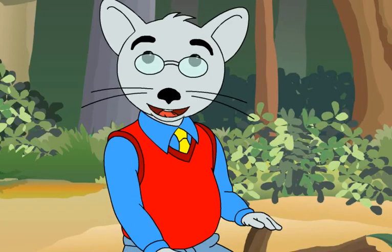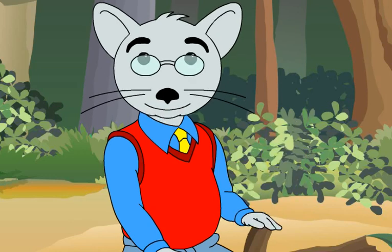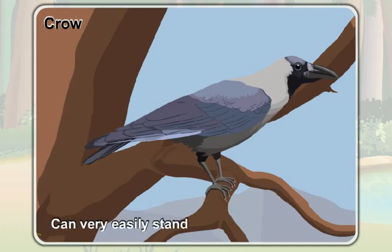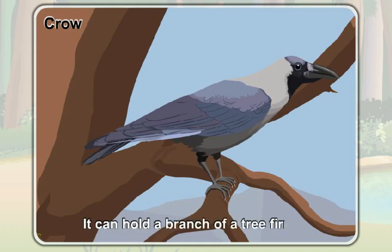You cannot easily stand on the branch of a tree, but a crow can very easily stand on the branch of a tree for a long time. Have you ever wondered why this is? Well, let me tell you. Have a look at the foot of this crow. The crow has 3 toes in the front of its foot and 1 toe at the back, so that it can hold a branch of a tree firmly.